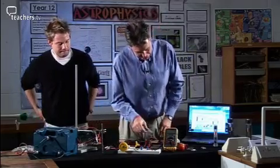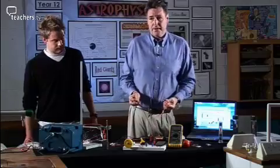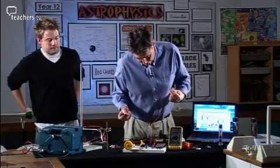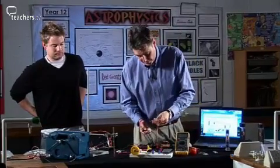Now the nice thing is, disconnect our voltmeter. The energy is stored in the capacitor, and what I will do finally is connect the capacitor to the LED, light emitting diode, on the board, and we'll see it run for a bit. And on comes the LED.